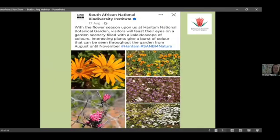Hantam National Botanical Garden is full of flowers at the moment. Please go support that botanical garden.